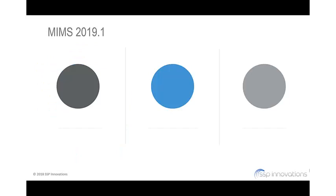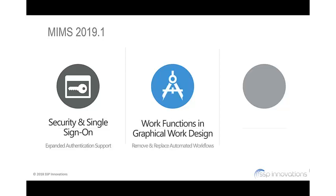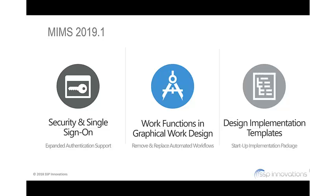There are 6 main items to highlight for MIMS 2019.1. First, security and single sign-on. This has been a customer requested item for some time, and our work is now complete to expand named user authentication support. Next, automated workflows for remove and replace work functions in graphical work design are now ready to implement. And in support of these new work functions and graphical work design implementation overall, we have a startup package to provide design templates, and that's been published for our system implementation teams.